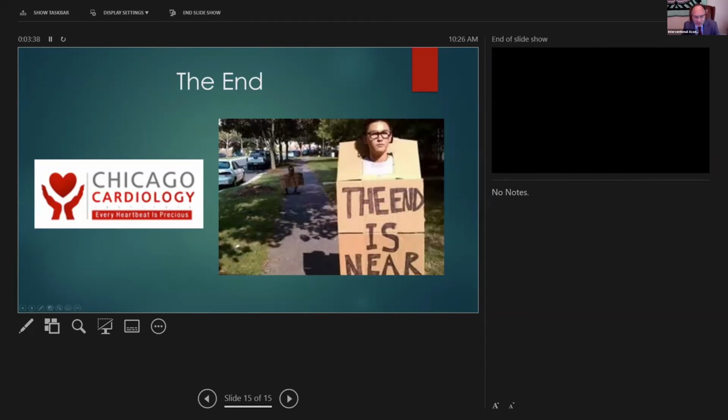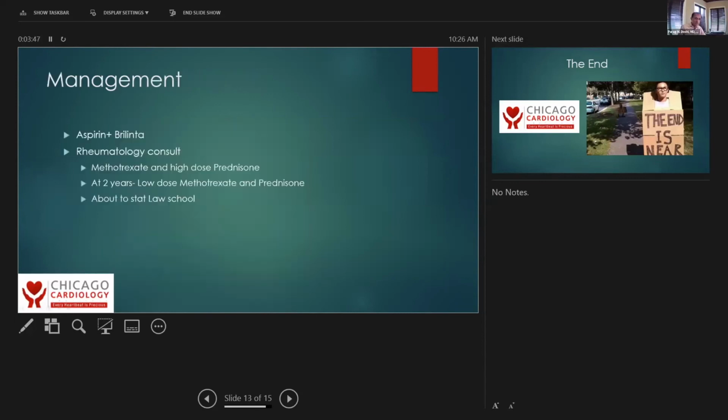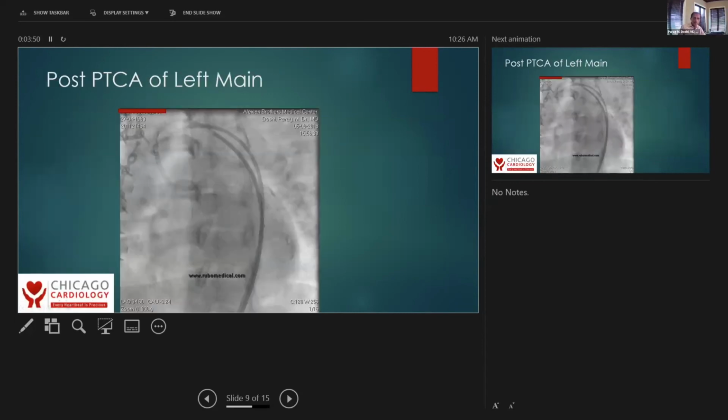Yeah, so Parag, what was the reason for suspecting vasculitis besides her age? Is she from another country? No, so that's a surprising thing. She did not have any fever or arthralgia. She's a Hispanic female, but not from any other country.